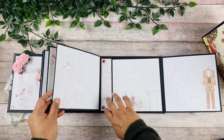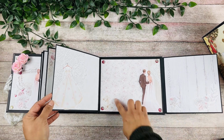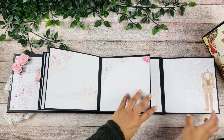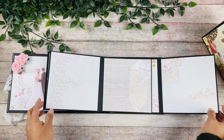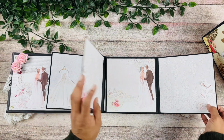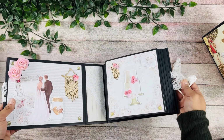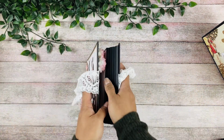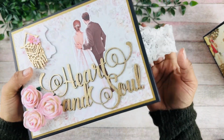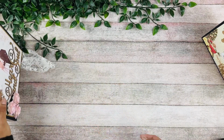So you can add a picture on each one of these, or you can collage smaller pictures as well. And then at the end you will put, of course, a picture of the bride and groom. This would also be a really pretty bachelorette party book, or for bridesmaids, since it's a smaller book, but it's just so pretty. Or maybe like a brag book, the one that you give to the mother of the bride or the mother-in-law, and it's just really pretty. I love it so much. I'm just not getting married anytime soon.